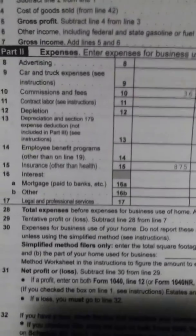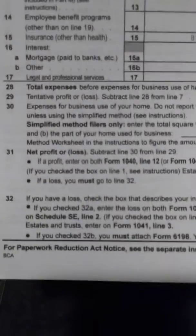All right, another thing you might want to keep on hand is a blank Schedule C. This is a 1040. Oh, okay, here we go. Never mind. A blank Schedule C, so that you can see what is deductible and how that works out. If you're not familiar with Schedule C's, that may help you also.